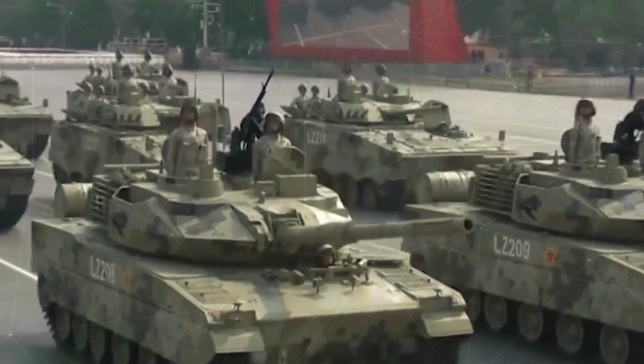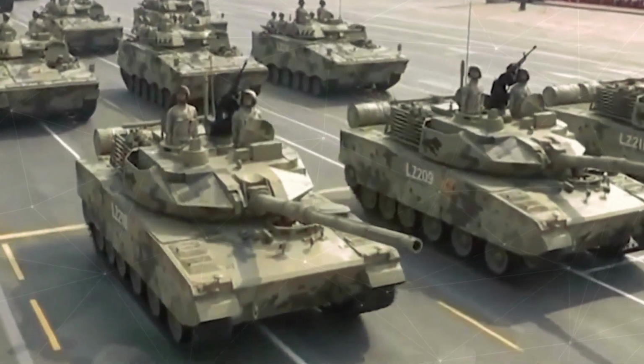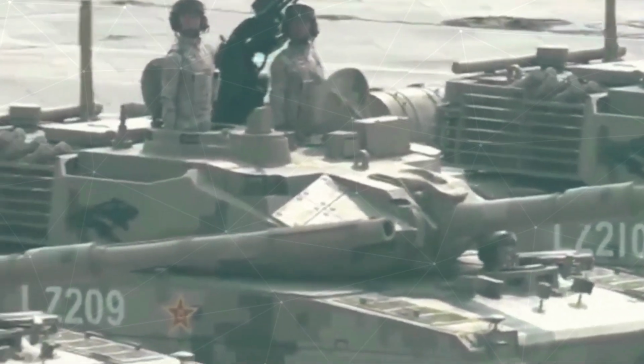This close-up analysis dives into the details of the Chinese Type 99 tank, its key features, and how it compares to the formidable Russian T90. By the end, you'll have a clearer understanding of what sets these tanks apart and which one might dominate the battlefield.